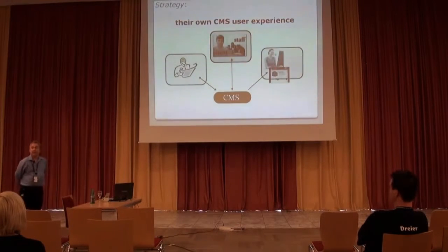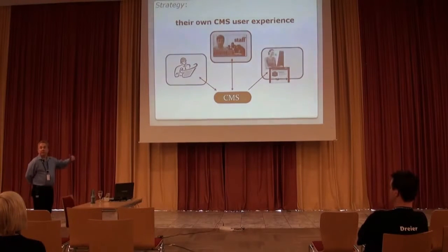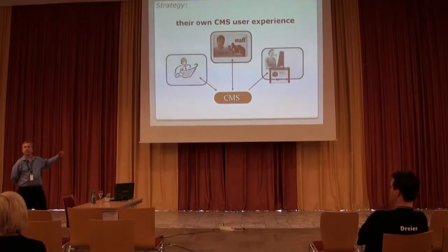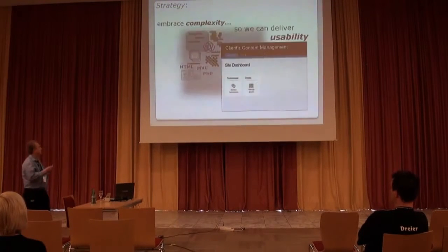So the solution then is to build a CMS user experience for the client. Give them their very own one that's different from us as administrators. Don't just take what we get out of the box and give it to the clients. And the other thing is, as we build usability for the front end for people coming, we need to think about usability for our clients. We don't have to worry as much about usability for ourselves because we're technical and we can figure all these things out. We work with command lines quite often. But our clients and their staff, they need something tailored for them, just like we tailored for the front end.